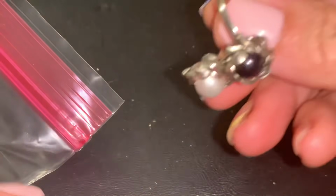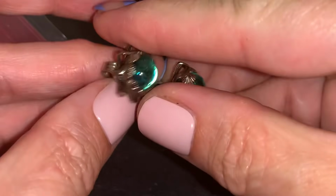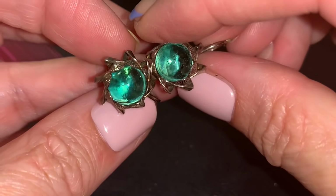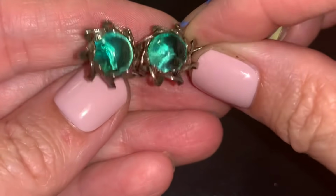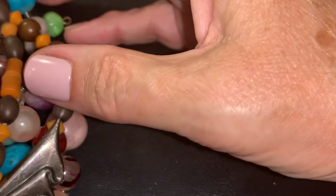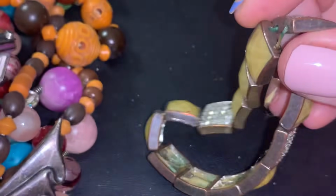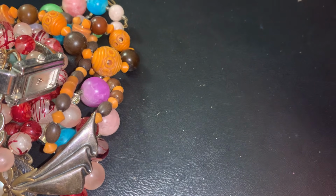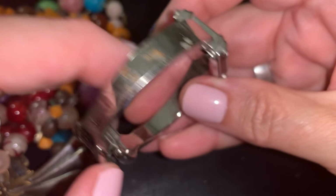Oh, remember I found this ring and I loved it because I have earrings that I found so long ago. Aren't they cool? Like pools of light of beautiful aqua. Cool, right? That must have been the style back then, whenever that was. Overstretched. Gucci, no.